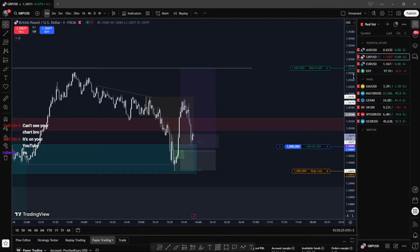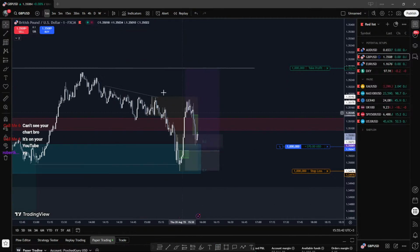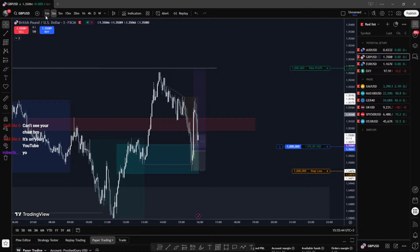We retrace pretty hard, but let's see if we inverse now. We might have an opportunity if we actually. Yo, bro, what's up? Sorry, I was AFK for a while, but let's see if we inverse. Then we can actually trade like this, take this trade live. But we have a lot of inversions here, but I wouldn't really be worried that much.